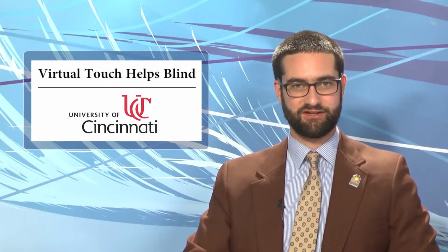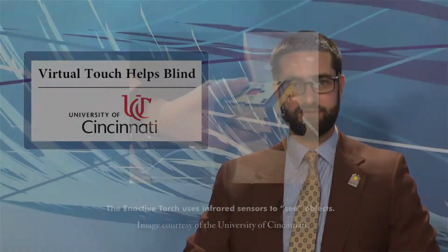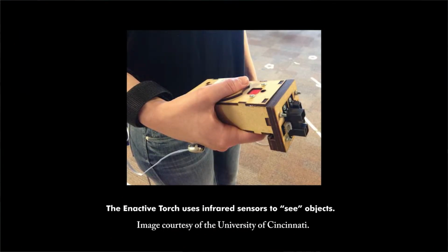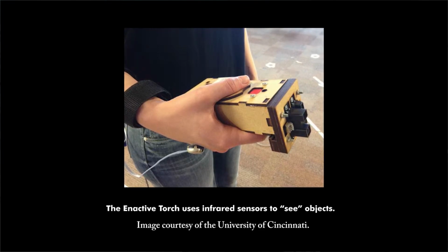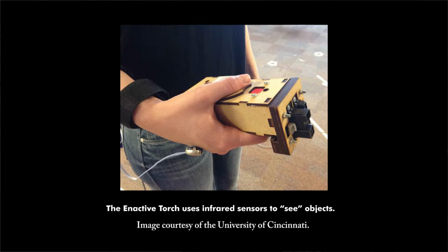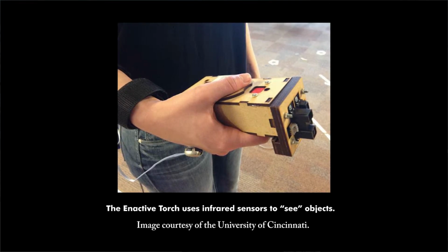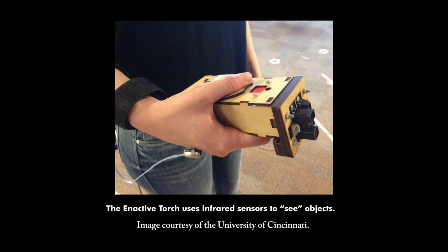An IR sensor and the concept of virtual touch could help the visually impaired take on many day-to-day activities more easily. Researchers at the University of Cincinnati used an inactive torch, which is a tactile feedback device for experiments in sensory substitution, in tests to help visually impaired subjects navigate through doors. The inactive torch device uses two infrared rangefinders, one that covers an outward range of 8 to 80 centimeters, while the other covers 20 to 150 centimeters. When the device detects objects in its path, it vibrates through an attached wristband.